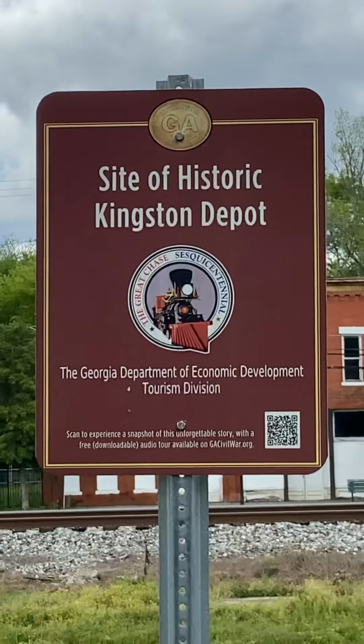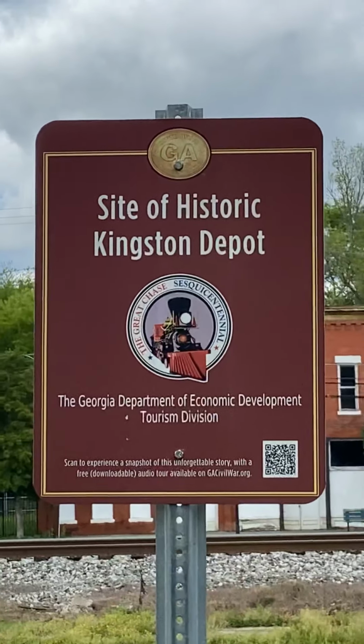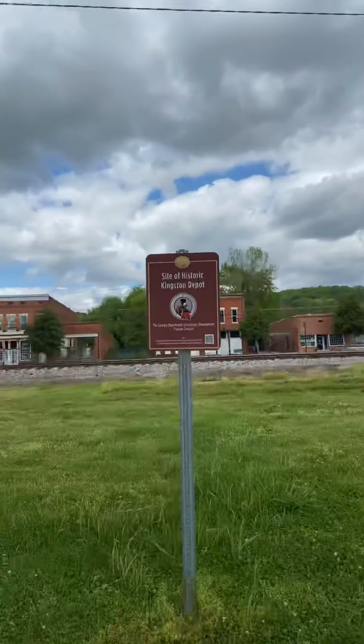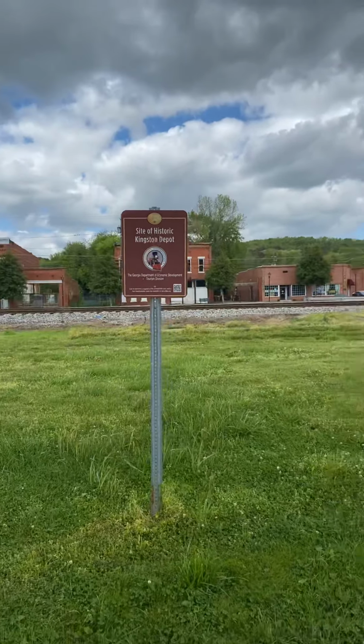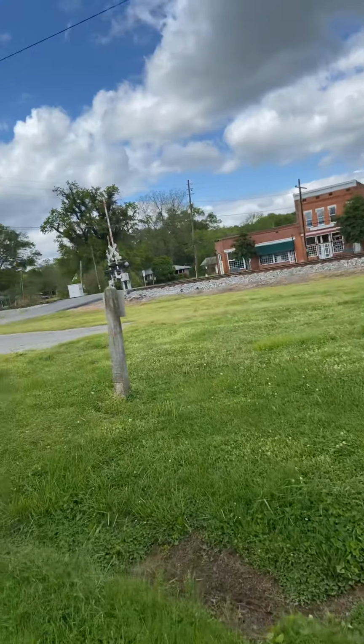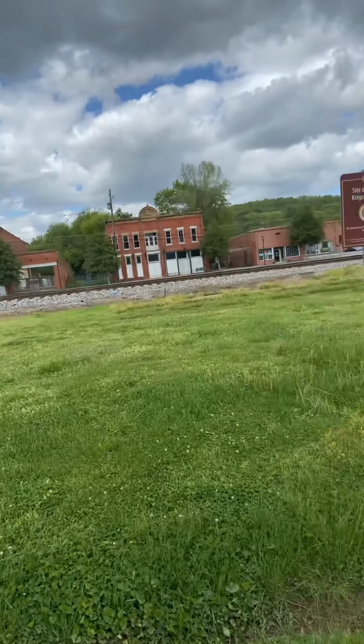Okay, everybody, here we are in Kingston, and look at that, I was wrong. There is no Kingston Depot anymore. This is the site of the depot. According to Russ Bonds, this depot, which stood on this site, was the largest depot between Atlanta and Chattanooga. It was incredibly important and very large.